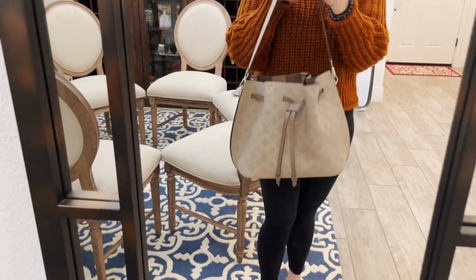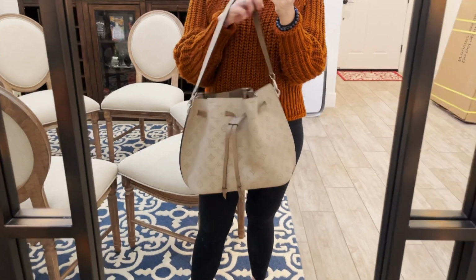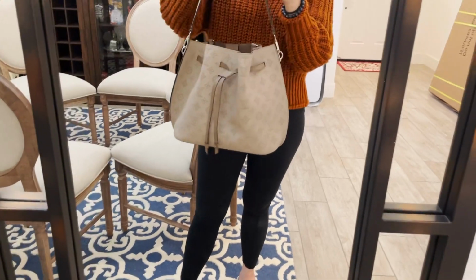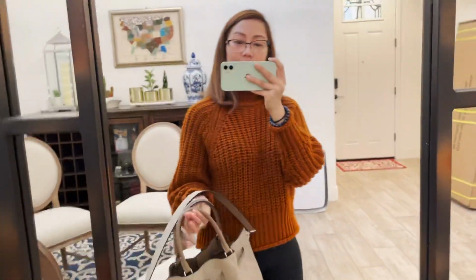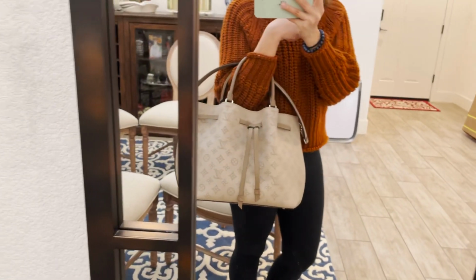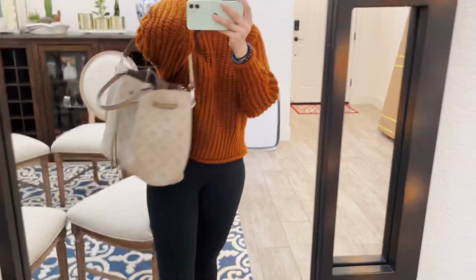And I think this bag is perfect if you work in an office, or in corporate or anything like that, because it's really spacious and you can put a lot of stuff in here. So if you're going to wear it with the handle, here you go. It's a really nice bag, and I'm telling you, it's lightweight. But yeah, so there you go.